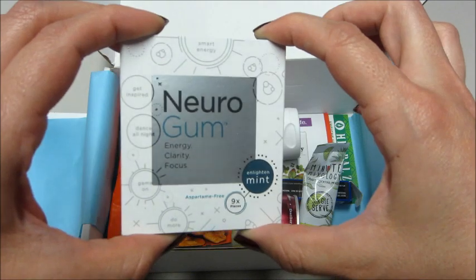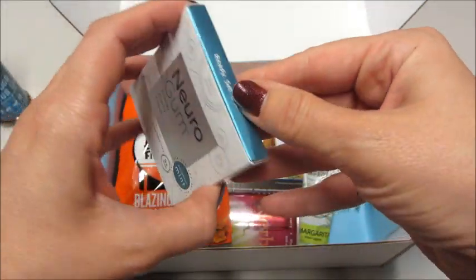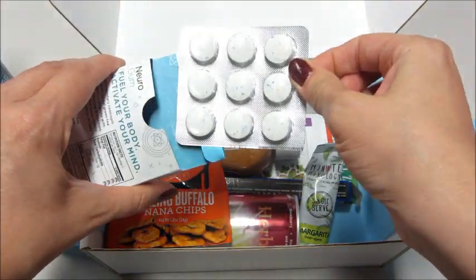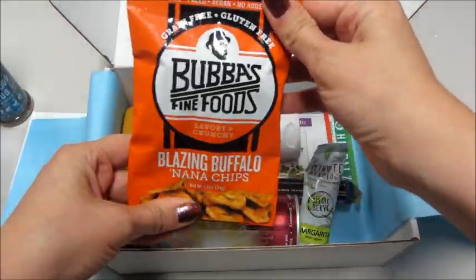Also have NeuroGum, Energy, Clarity, and Focus. It says there's 9 pieces in here. Let's see. Oh, okay. Yep. A little pack of that. Very cool.